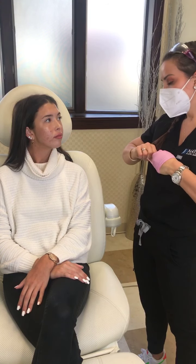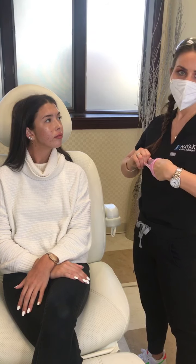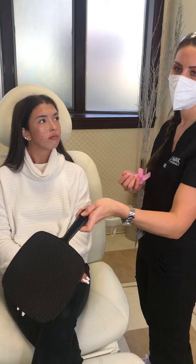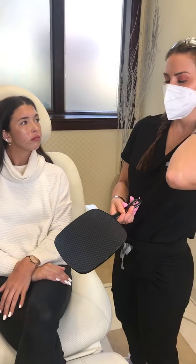I also give my patients a little bromelain or arnica montana, which are homeopathic supplements that help reduce swelling and bruising in the body, so we have you try that for a couple of days as well. Someone asked if they could take ibuprofen to help with swelling after the injection. You can take it afterwards, but if you take it before, you're likely to bruise and swell more.